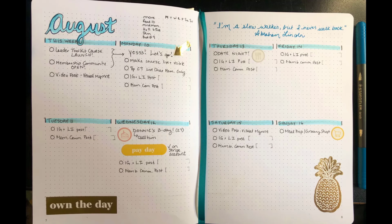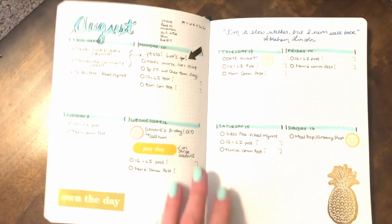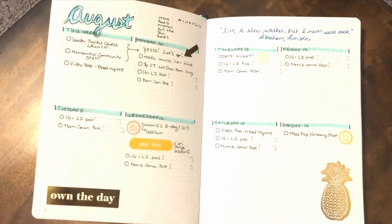I just really love this spread. I'm happy with how it turned out. It's minimalist, but it also has that flair with the pineapple and the cute August and the quote. I just love the gold foil stickers. So I love it. I hope you guys enjoy it too. All right, and just one more last flip through of all the pages I've made.